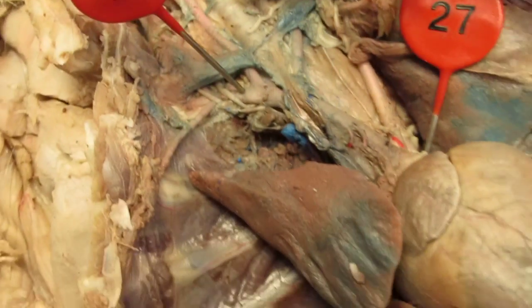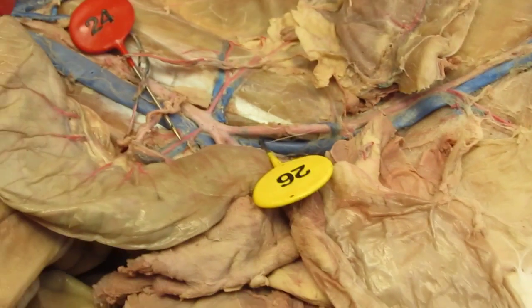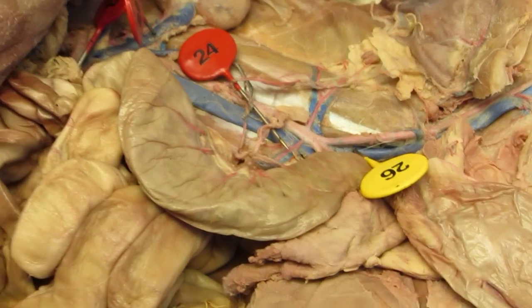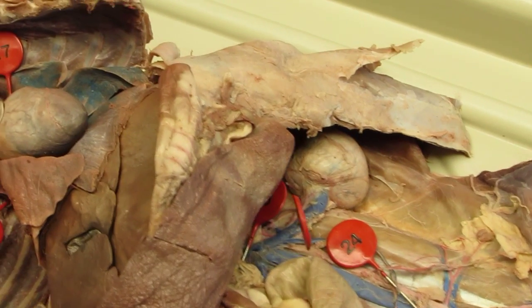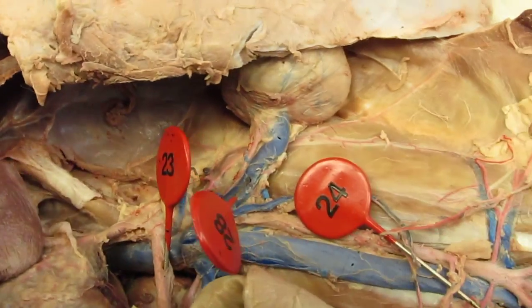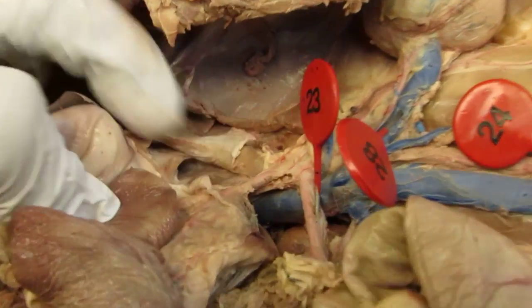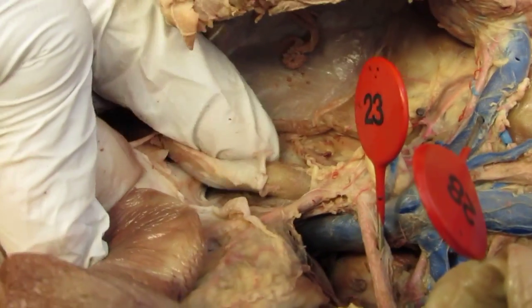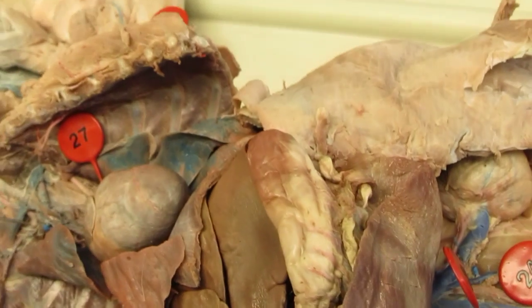Finally, number 30. Can we spot it? No number 30? What's that? No, we did not. Okay. We're done. No 30? Thoracic aorta, but I think thoracic aorta should be this part here. But this one here? That one? Yeah, the large one next to the vein. Okay.